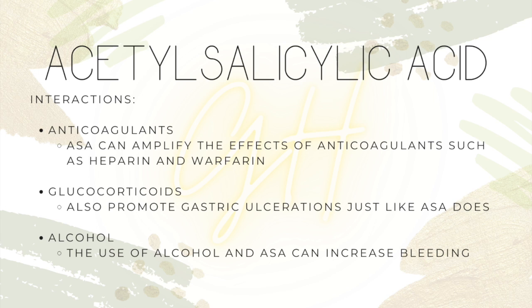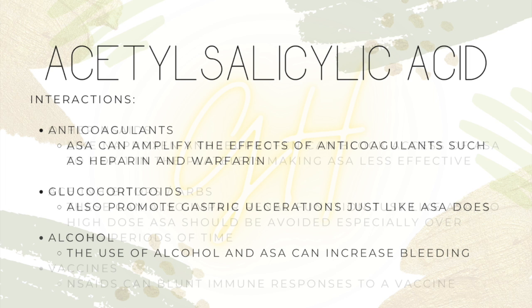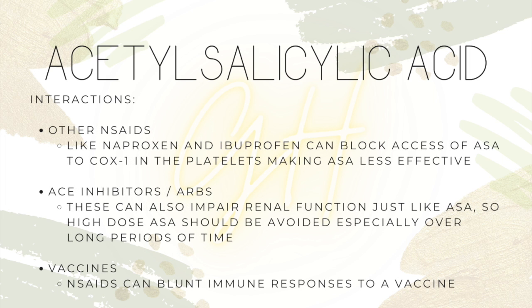The next one would be our glucocorticoids. Glucocorticoids also promote gastric ulcerations, just like ASA does. So a lot of times, over a long period of time, we don't use them together, or other medications need to be used in conjunction. The use of alcohol and ASA can definitely increase bleeding. When other NSAIDs are used with ASA, for example, naproxen, ibuprofen, these can block access of ASA to that COX-1 in the platelets, making ASA less effective.